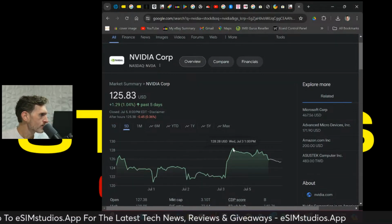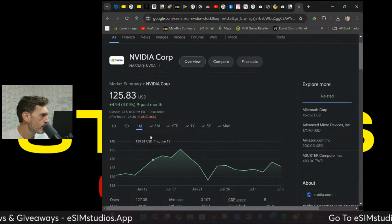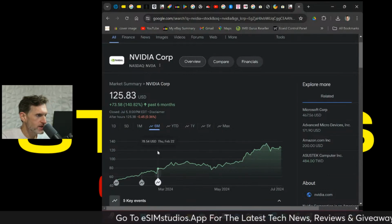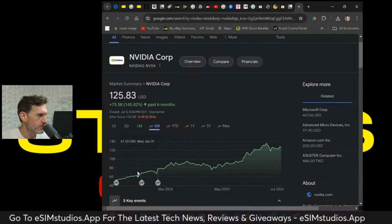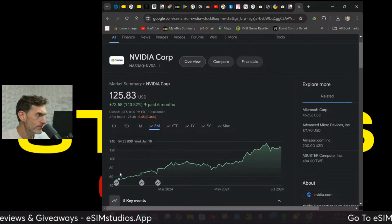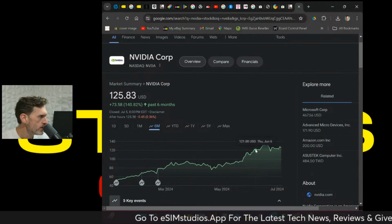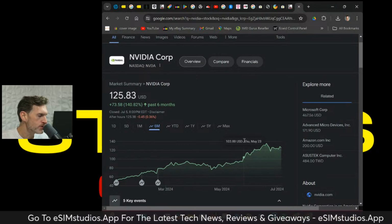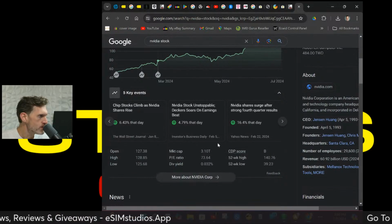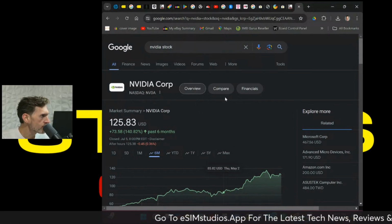Oh, 128, 120. I think the NVIDIA train has passed me. It's come and gone. If I was going to buy, my purchase date has passed. As you can tell, six months ago it was at damn near $50. Today it's at $125 per share. Now I know they did a stock split, but it is what it is. Kind of caught on to that a little late, but let's look at all other tech stocks.